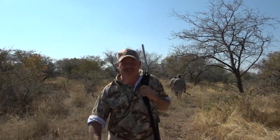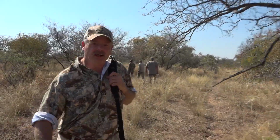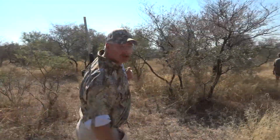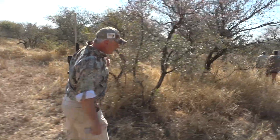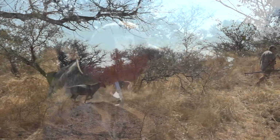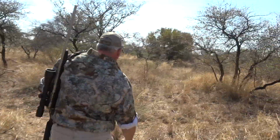The trackers just arrived. We were picking up the fresh tracks of the eland bull, the two bulls that just went by. I feel like we gave a good shot on that first one. He gave a typical buck sign that was a good shoulder shot, so here we go. Hopefully we recover a big eland up here.